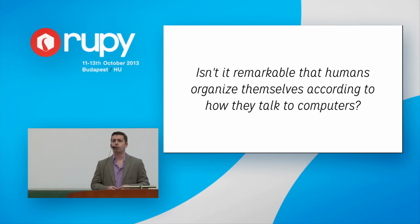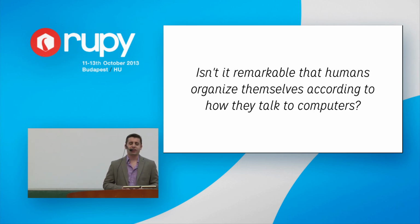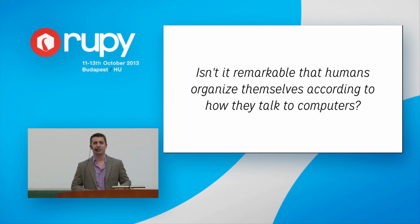I actually find it remarkable, and this is a taboo, to read something off a slide, but isn't it remarkable? Humans organize themselves according to how they talk to computers. I think that's bizarre, right? We're organizing ourselves into tribes based on the particularities of how we talk to these machines. I don't think a science fiction writer 50 years ago could have imagined what we're into right now. This is bizarre. The fact that we're raising our hands and saying, yes, I'm a Rubyist. What the hell does that mean?